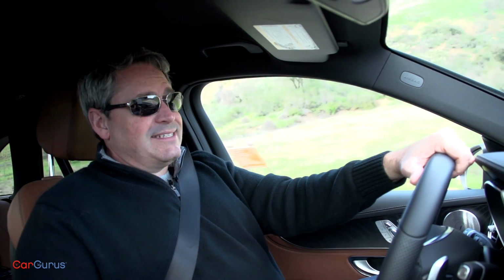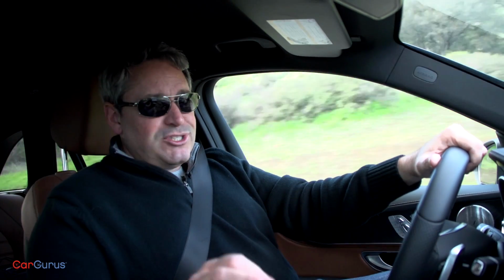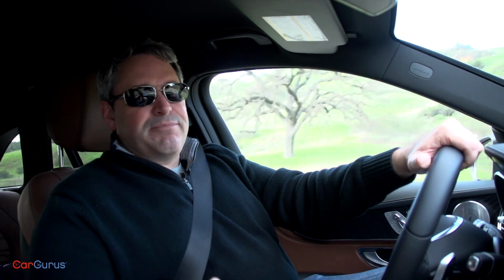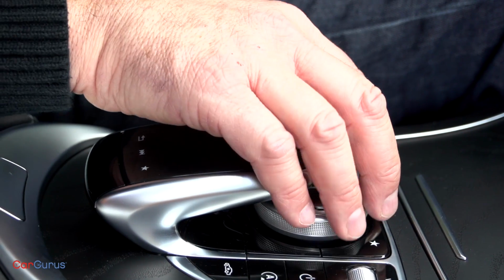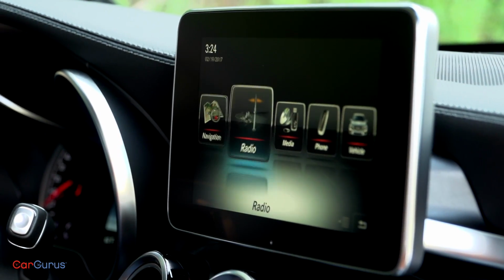Now, once you've got everything set up the way you want it, and you've logged several hundred miles behind the wheel, most of this becomes intuitive, but not all of it. And when you can't remember how to find or access something, the potential for distraction is significant. Just hit this star button on the center control pod, and you get this handy menu on the screen that helps you to find whatever you're looking for.